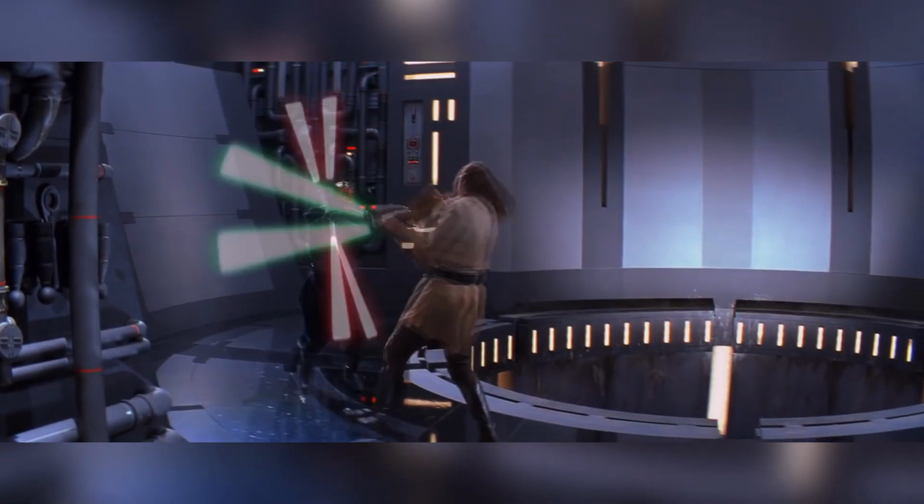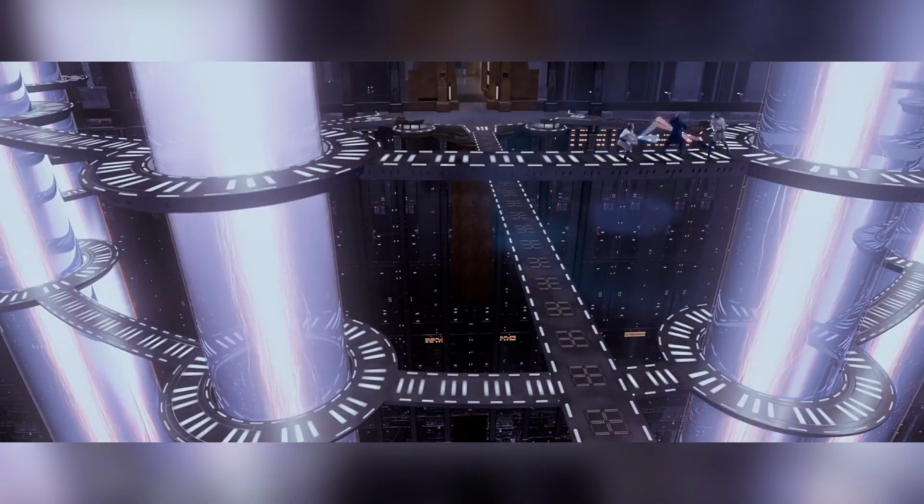So, I want to go through this entire scene, moment by moment, even frame by frame, to find all the little details that characterize these 3 as they battle, to see how it all adds up to a really awesome fight scene.